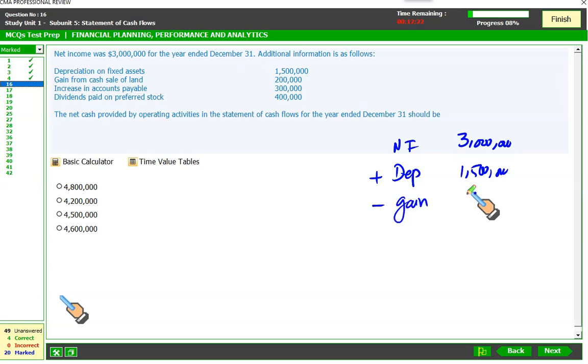Now, I would like to ask a question. Loss on disposal is added. Makes sense because loss on disposal is a non-cash charge. How come we are deducting the gain from sale of land from our net income? We received cash. Gain was received in cash. Can anyone tell me why we are deducting this $200,000 even though we have received it?